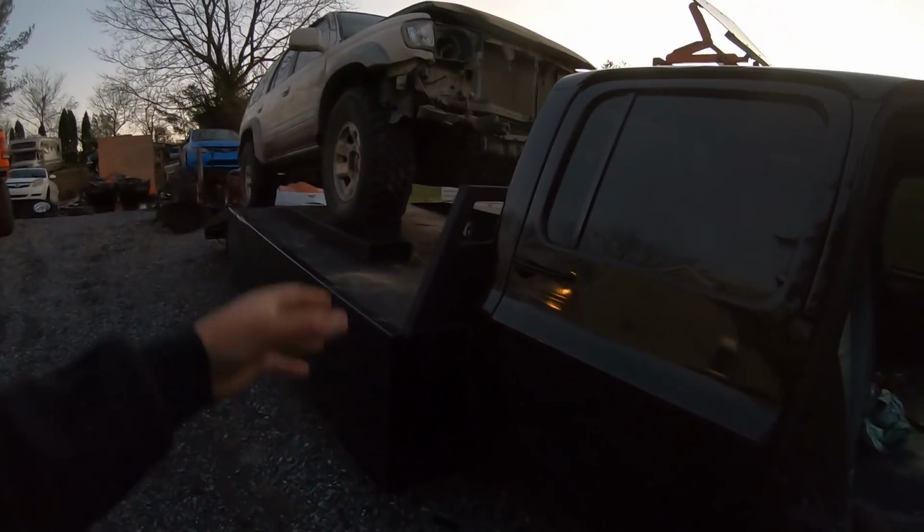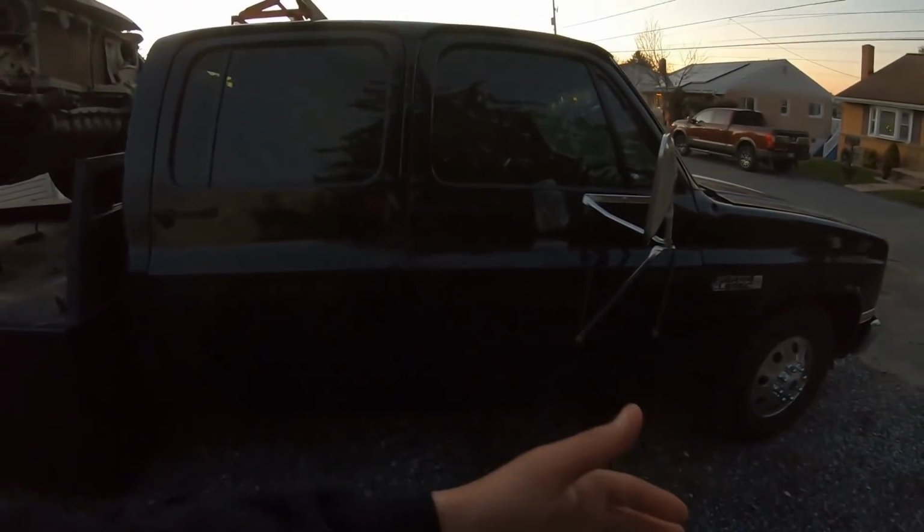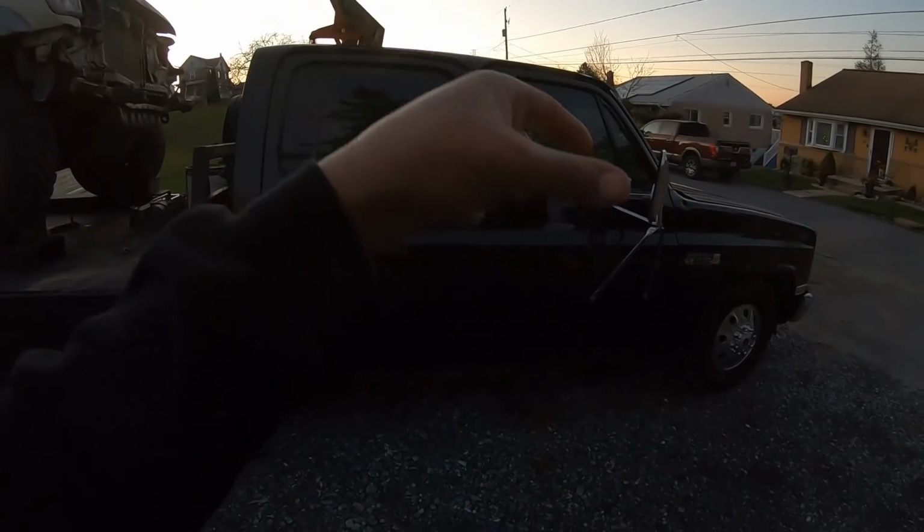If you didn't see my video 2 days ago, we did end up getting a flat on our way up to Rouse Creek, but this thing runs and drives great. Don't really have any issues with it other than the tires. It's old school. I absolutely love it. 454 big block, 2-wheel drive, great truck.